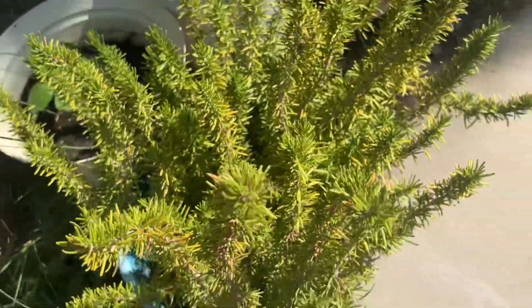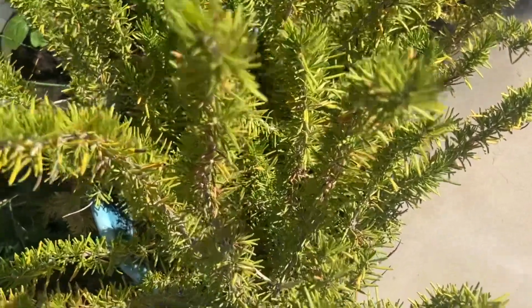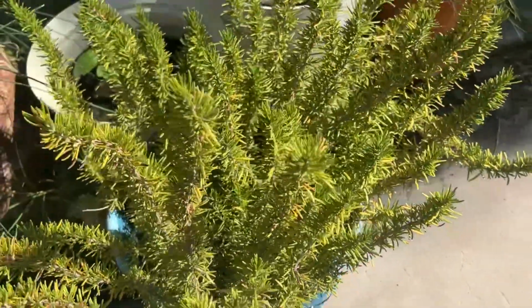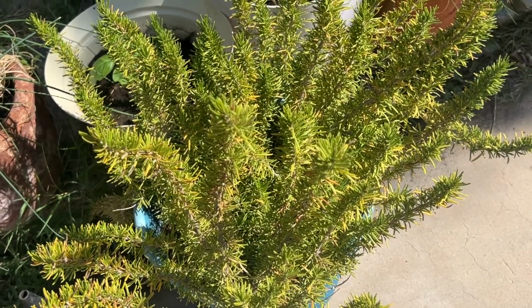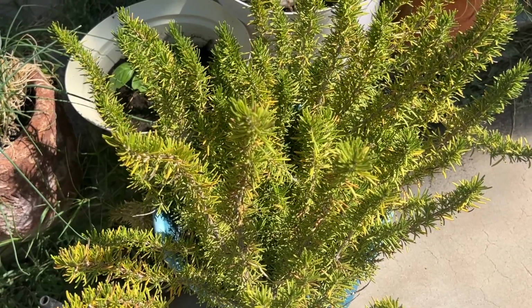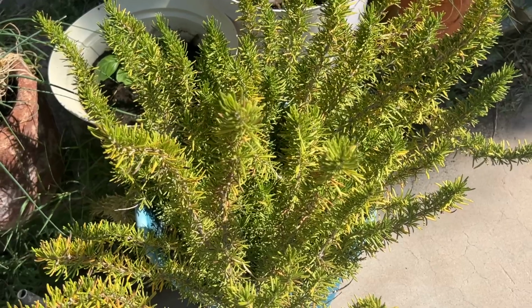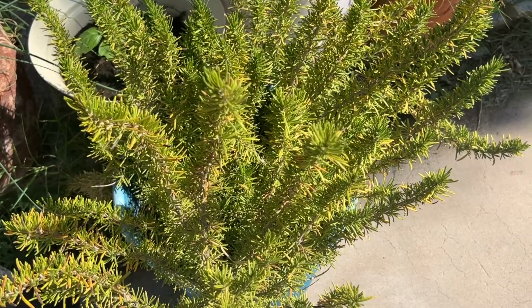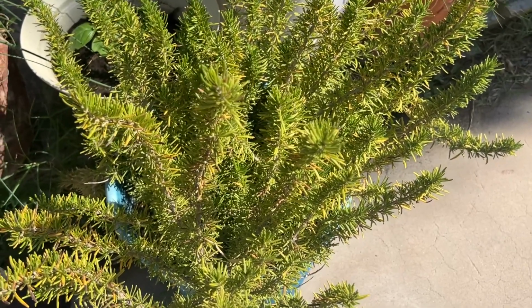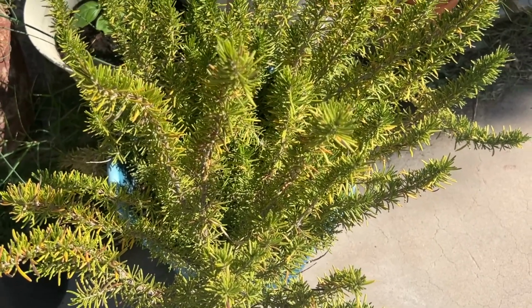Here's my rosemary. It's kind of dormant because it's in a very small pot. I don't know what to do with this. If you have any suggestions, let me know in the comment section. I'm thinking of just trimming it down and then putting it in maybe a little bigger pot, but rosemary will take off. It's an evergreen. It stays green all year. So I'm kind of overwhelmed how well this rosemary plant is growing. And we'll figure out something to do with it.